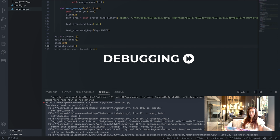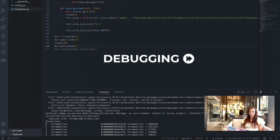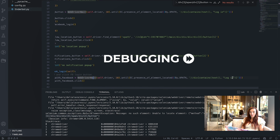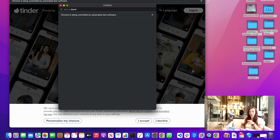So I think it's always better to do it by the text inside because companies are less likely to change really standard things like login. You can just copy what we did here. WebDriver wait. Let's see if that worked. And now it pressed login with Facebook, and now we have this pop-up window.